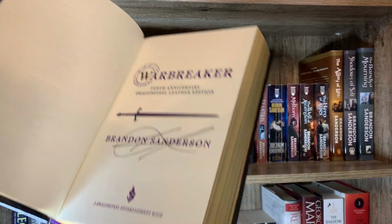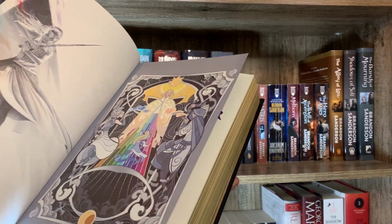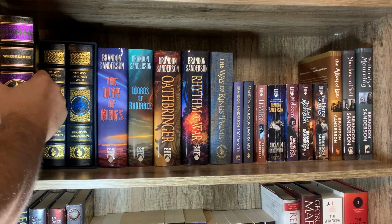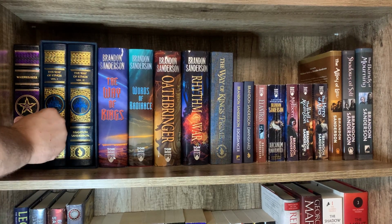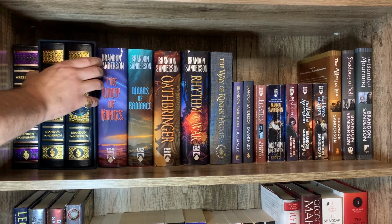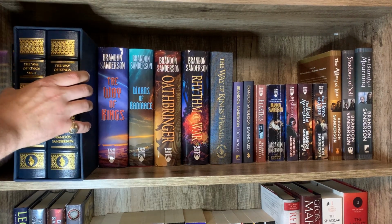I'll just show you a picture here. Absolutely beautiful. I love this book, and this book too. There'll be a review for every Sanderson eventually on this channel. I love Warbreaker. This is probably my favorite standalone. I will be doing eventually a ranking of the Cosmere, and you'll see where I rank Warbreaker.